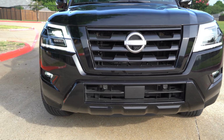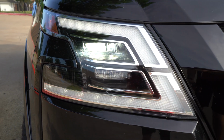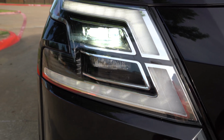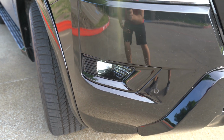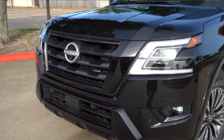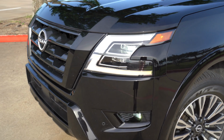You're going to get black accents everywhere, including this grille. And we've got these LED headlights standard with the accent LED running light around here. I like these accent lights above and below that run all the way around. Those are full LED, plus you'll get LED fog lights optional on the SV and standard on everything up from there. These headlights definitely make a statement. They look nice as well. Plus you've got this LED blinker built in right here. So full LED up front all the way around.